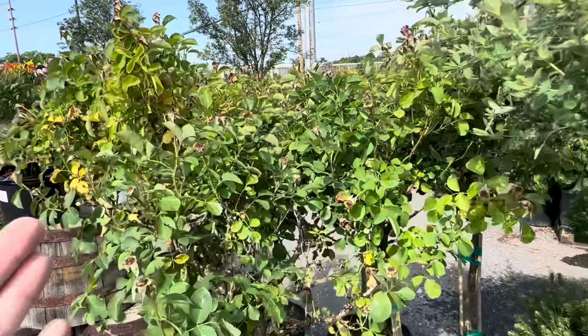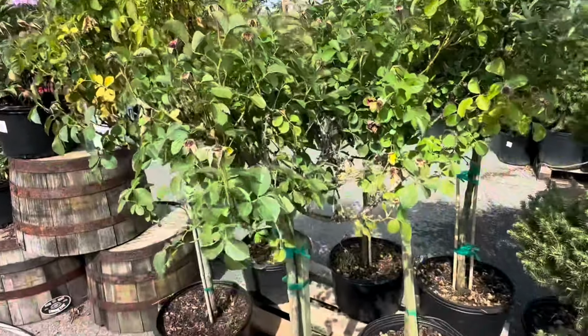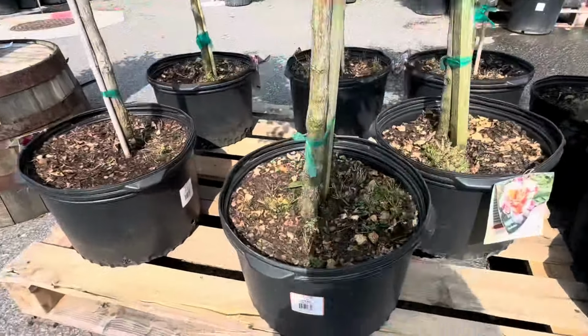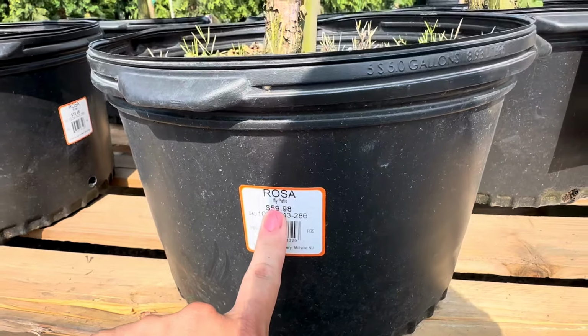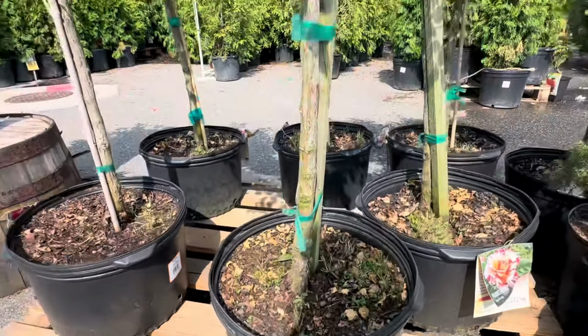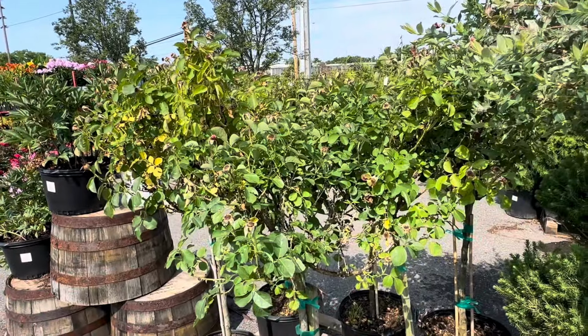One great thing about growing rose trees is that you can grow them either in containers or directly in the soil of your home garden. Let's take a look at the asking price, $59.98. I have my 2 established rose trees growing in my backyard in 15-gallon size containers.